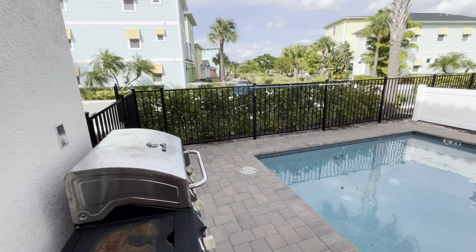Here's master bathroom. Cool. There's two bathrooms, so let's go upstairs. So this is a three bedroom. You saw the one bedroom. There are some houses that have 9-10 bedrooms in it. It really depends on how big of a house you want to rent.